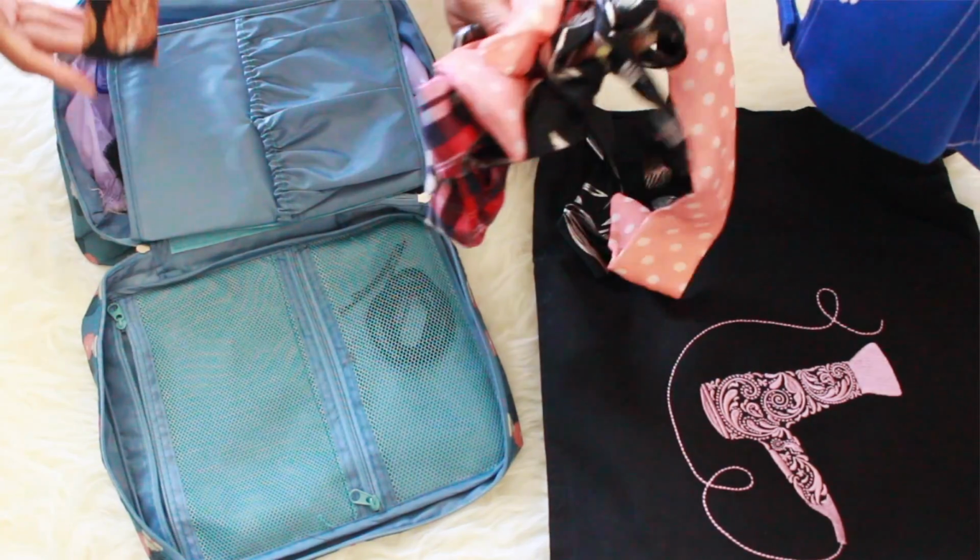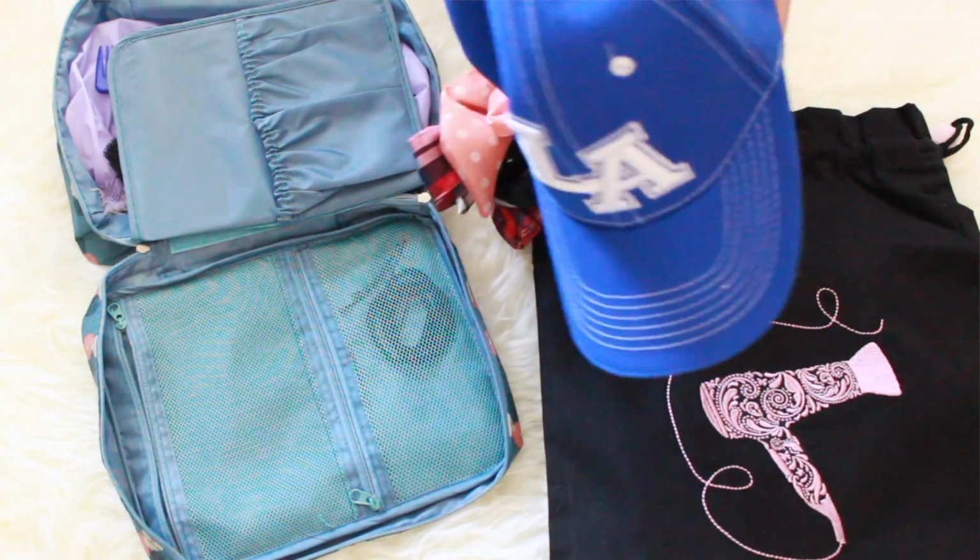Alright, so next we like to pack our headbands and a cap or something, because like we mentioned, we do have low maintenance hairstyles while we're on vacation, and those headbands are a great way to dress up those low maintenance styles. A cap is good if your hair is all over the place, and it also helps protect from the sun if you're going to be laying out on the beach or by the pool in the sun all day.